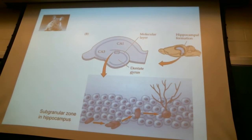But this is not really a general picture of what's going on in adult brain. In fact, adult neurogenesis is very uncommon. What about human? Well, there is an interesting study using postmortem human brain samples.